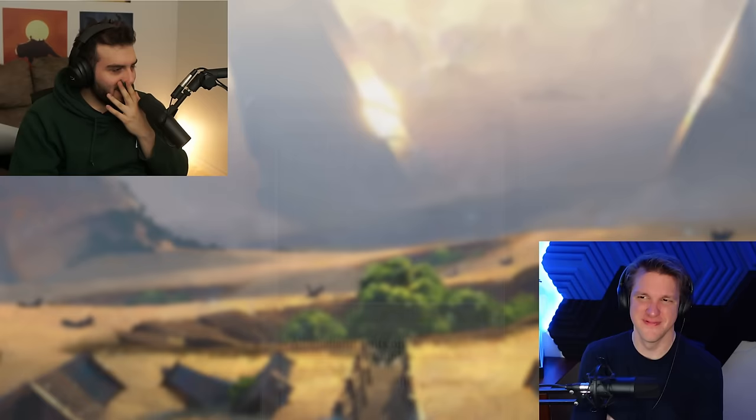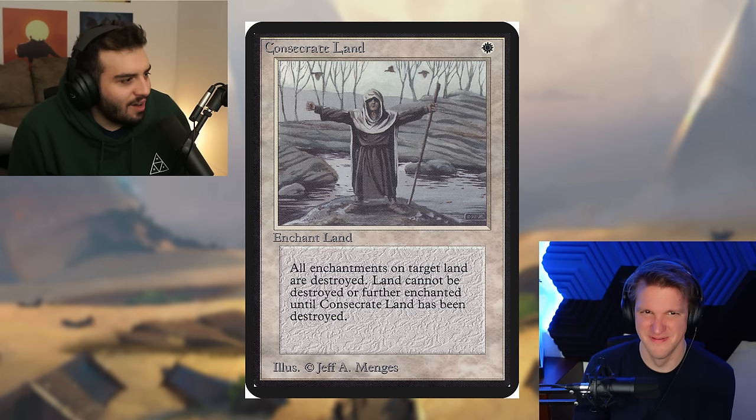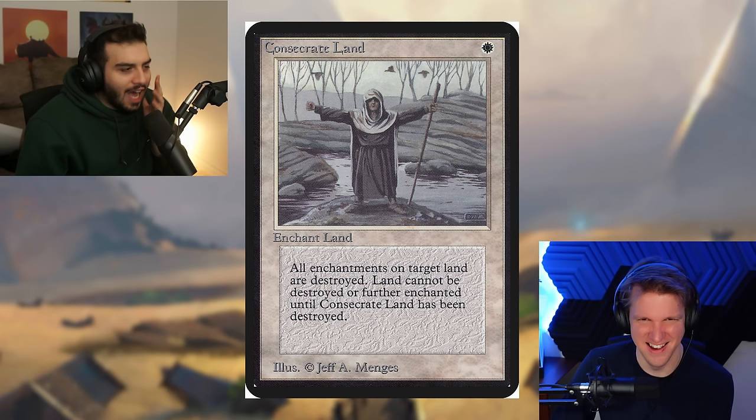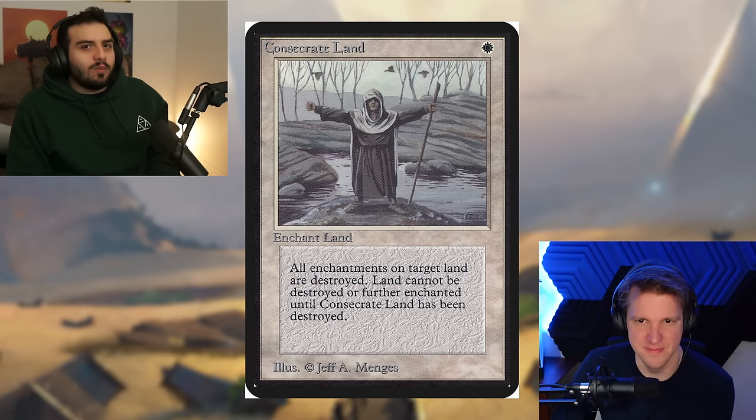Consecrate Land. All enchantments on target land are destroyed. Sorry, this is one white. Land cannot be destroyed or further enchanted until Consecrate Land has been destroyed. I mean, dude, this one's so specific. In the right circumstance, this card's good, right?